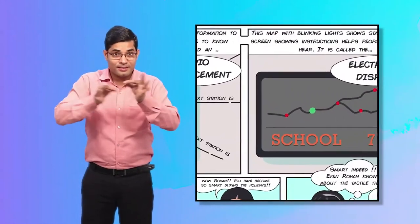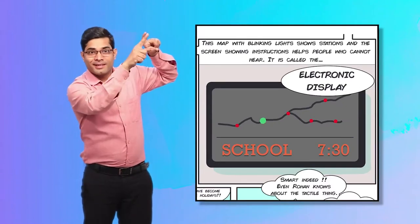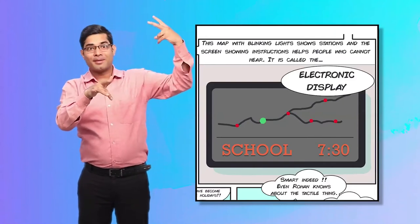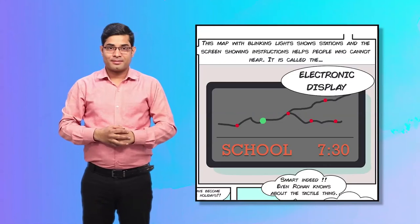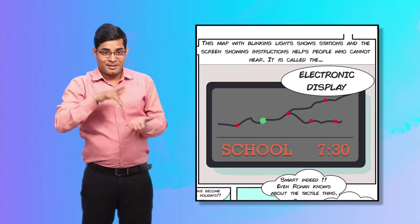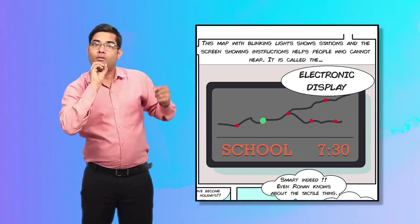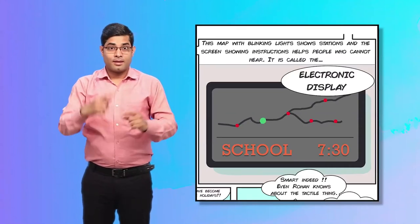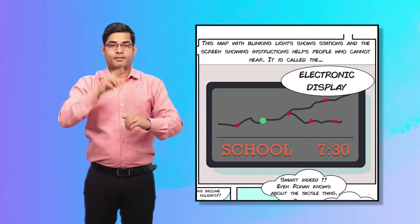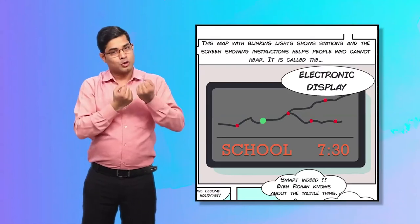Lastly, Rohan explains about digital displays. And this box shows a map of a railway route having blinking lights. Rohan says, this map with blinking lights shows the stations and the screen showing instructions helps people who cannot hear. It is called the electronic display.